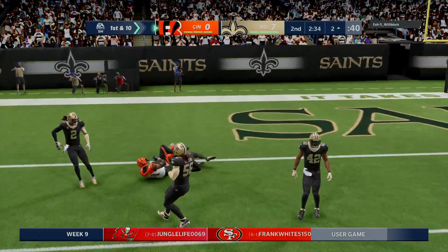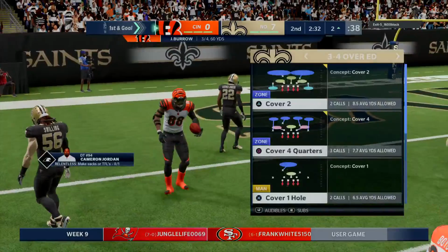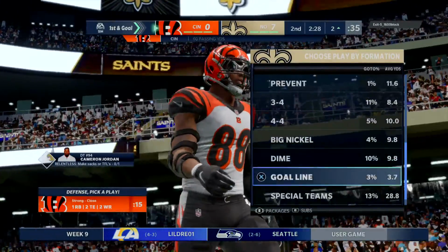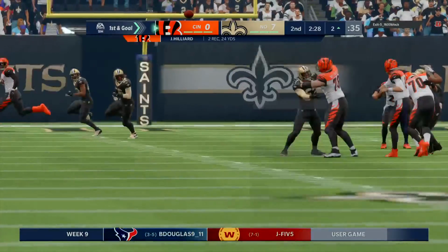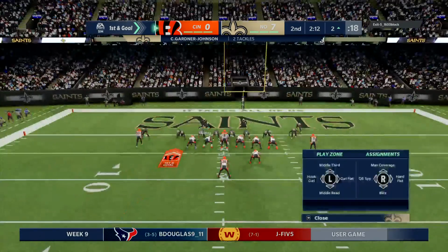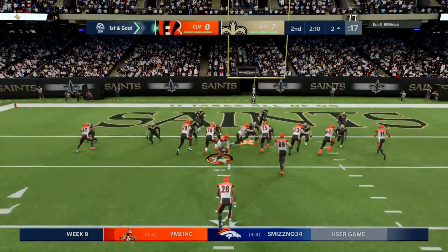This is caught. And the Bengals are looking at 1st and goal as he's tackled all the way down at the 2-yard line. The Bengals passing game finding a rhythm. They've got another 1st. They don't need to run another play here before the 2-minute warning. Let's see if they do it anyway.